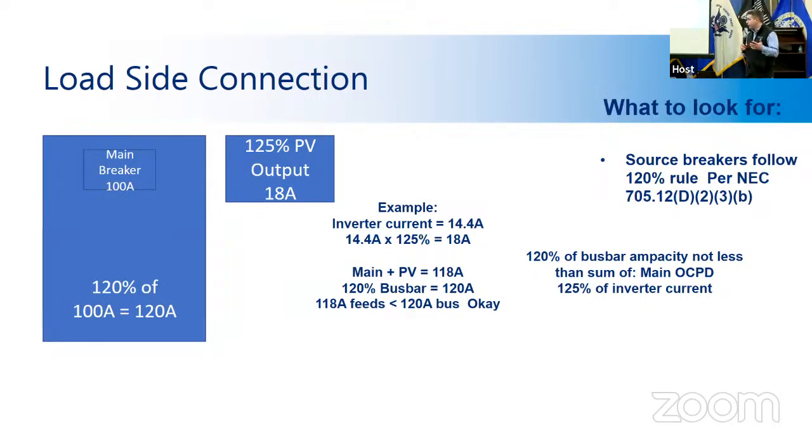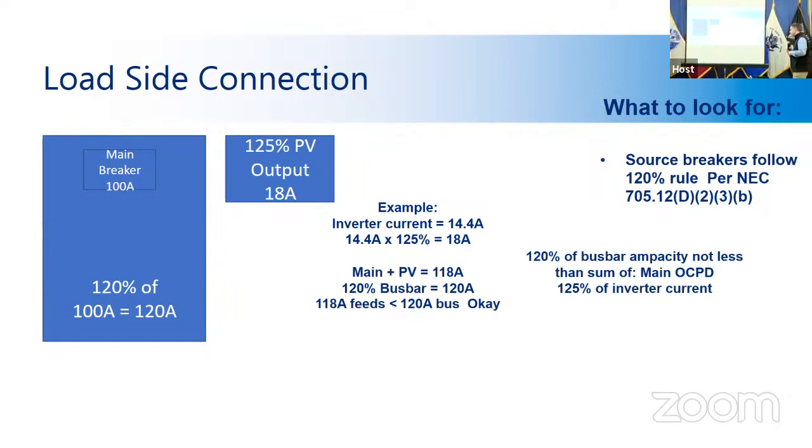So here's another example, just to really drive home the point. It's a common load side connection calculation, just to make sure that the panel board is large enough to handle the PV system. Here you have the max current coming out of the inverter as 14.4 amps. Multiply that by 125%, like we've done the last couple slides, you get 18 amps.